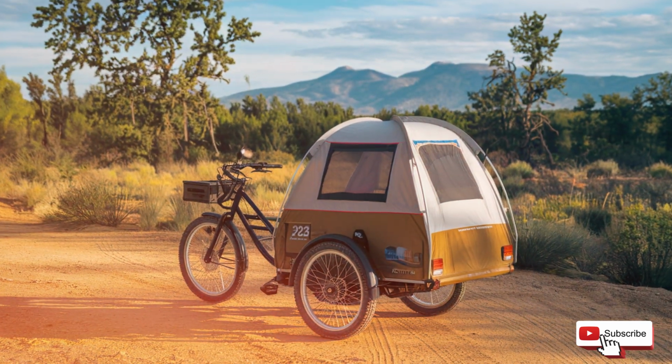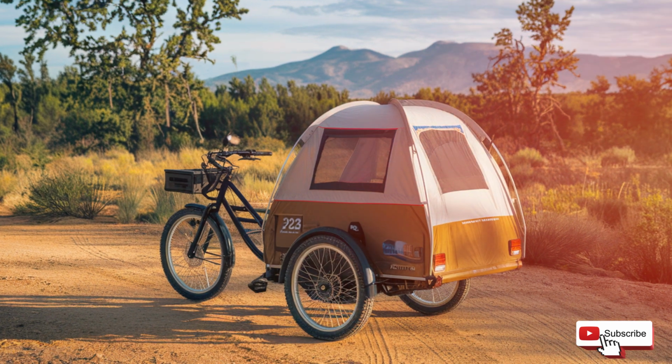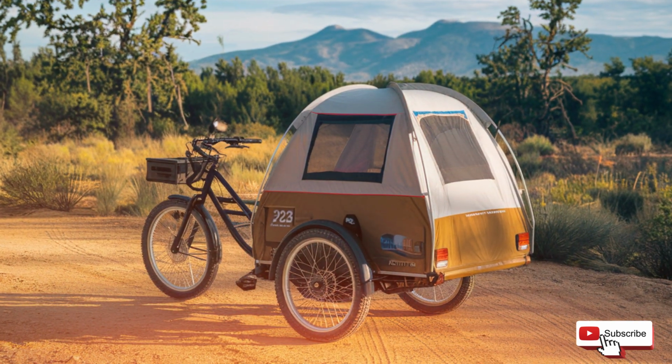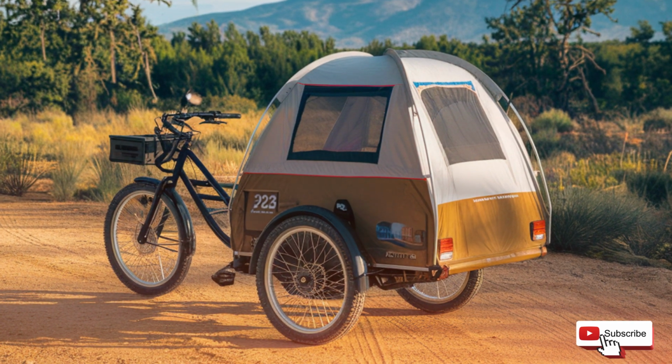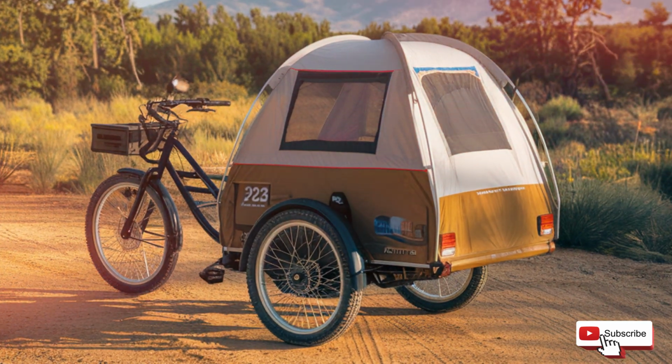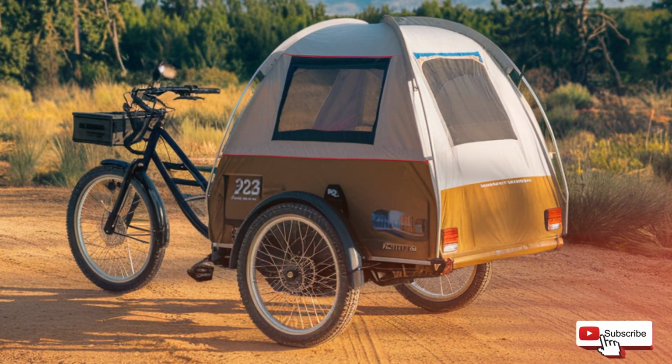On the outside, there are utility racks for mounting extra gear, whether it's a foldable chair, extra water jugs, or a tarp for shade. There's also a small toolbox, a tire repair kit, and a mini air compressor, just in case you run into trouble along the way.